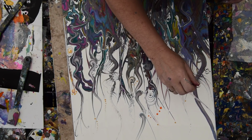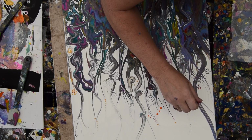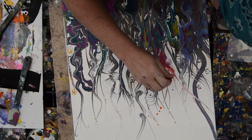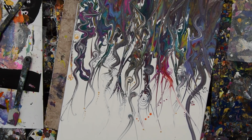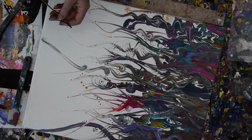I want a red dot. It's not beyond me to steal paint. I might want a purple dot. Or more than one purple dot. I like it. I really want a clean skewer and to see if I can clean this up.